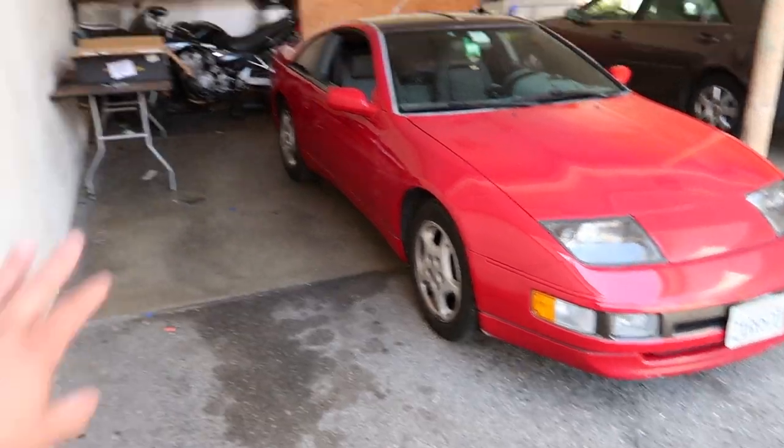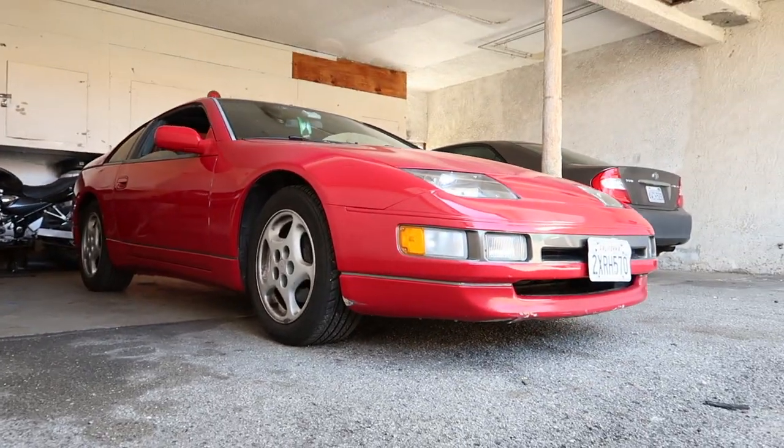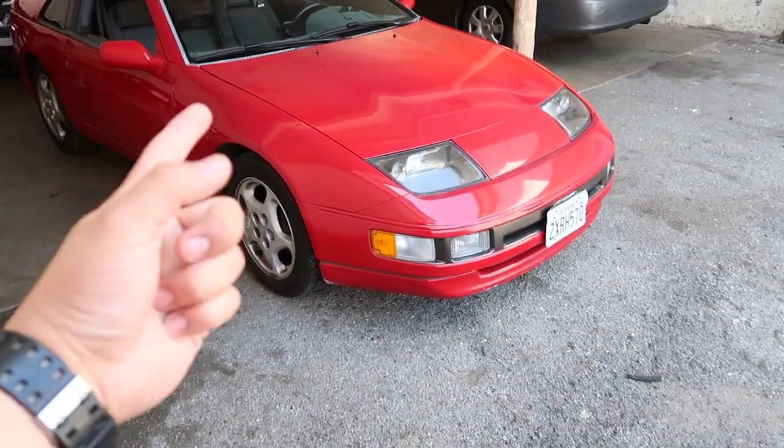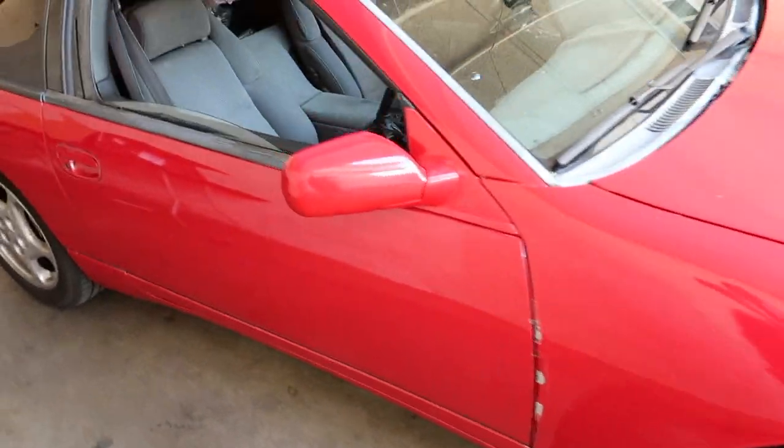In the meantime, let me start fixing it by installing some coilovers, get the height of this thing looking good. I've got lots of plans coming up for this thing. I already got a few parts for the next upcoming video, so stay tuned. But let me go ahead and jack up the car and get to working on it.